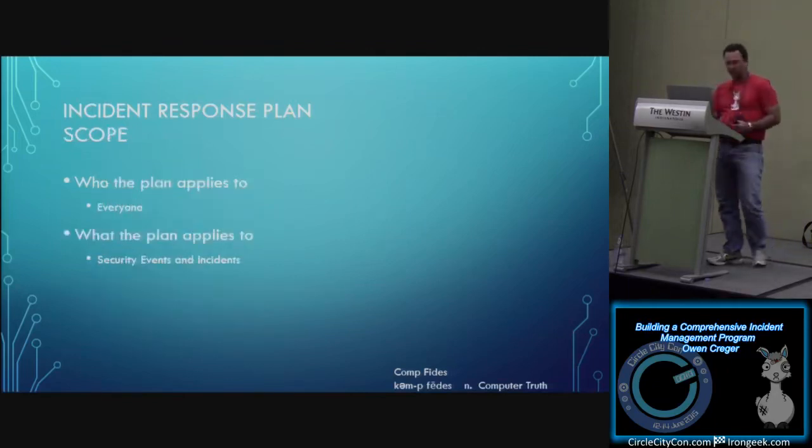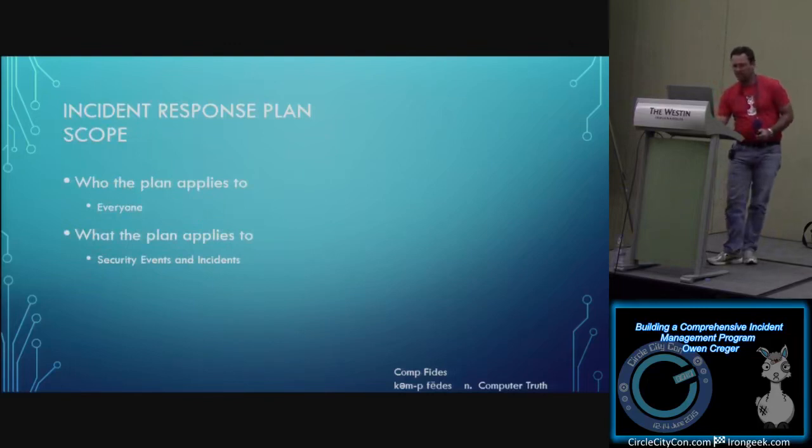I need to make my screen a little bigger on this side. I can keep track of where I'm at.